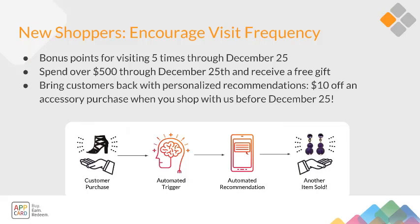New shoppers, let's encourage that visit frequency. Once a new shopper joins your program, it is important to provide a personalized shopping experience and nurture them into establishing a regular visit cadence. A visit-based reward, where, for example, customers can earn bonus points or a special reward for shopping with you 5 times throughout the holidays, can help to keep your business at the top of mind for those new shoppers.